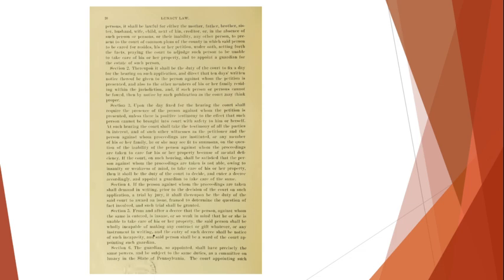Section 3. Upon the day fixed for the hearing, the court shall require the presence of the person against whom the petition is presented, unless there is positive testimony to the effect that such person cannot be brought into court with safety to him or herself. At such hearing, the court shall take the testimony of all parties of interest, and of such other witnesses as the petitioner and the person against whom proceedings are instituted, or any member of his or her family, may see fit to summon, on the question of the inability of the person against whom the proceedings are taken to care for his or her property because of mental deficiency.